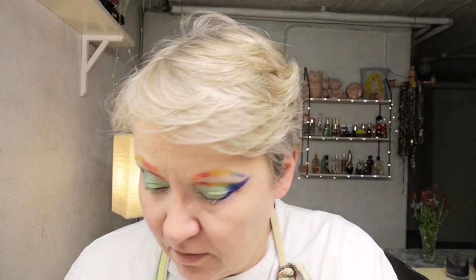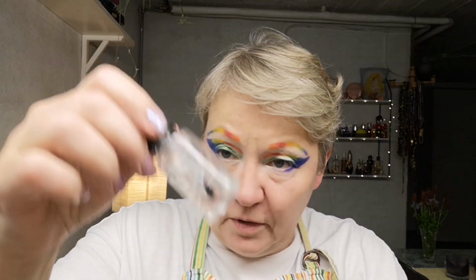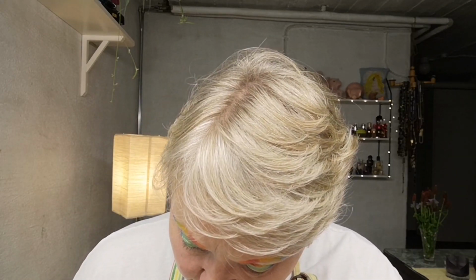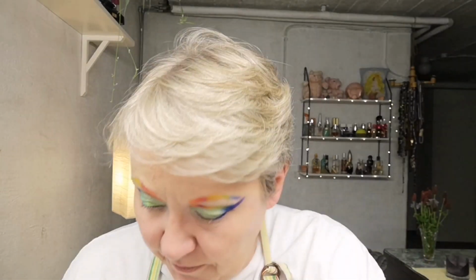And I will take a brush that is flat. This is just a crafts brush, not a makeup brush, and I use it for things like this. So I take a few of these drops onto my tile, and I dip the brush in, and then I dip the brush into the glitter.